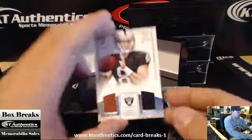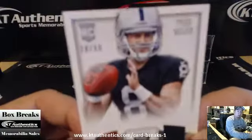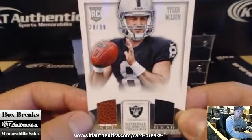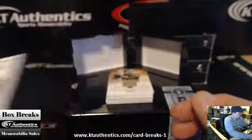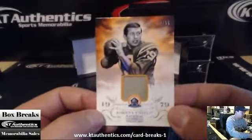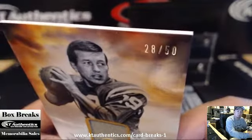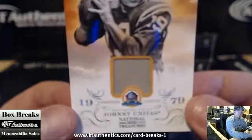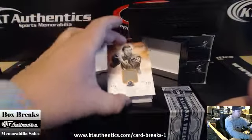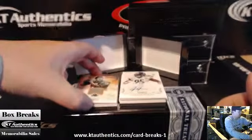All right, next, jersey. We have a jersey ball, 28 of 99. Jersey ball for the Raiders, Tyler Wilson. Oh, this is pretty cool. I wish I had ink on it, though. That's pretty cool. Johnny Unitas. That's awesome, actually. 28 of 50. Wow, Johnny U, going to Chase. Oh my God, that's sick. Oh, we're going to wait for that one, the next one. Yeah, not much chance of having ink on it. It could be a signature cut. I'm going to wait for that next one.